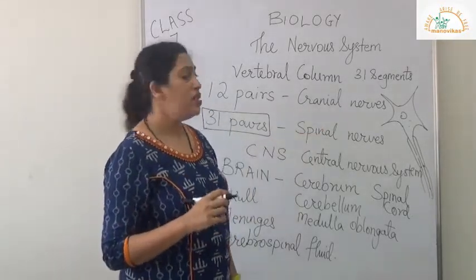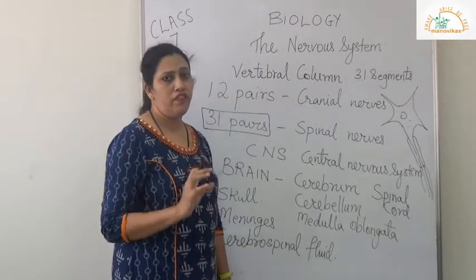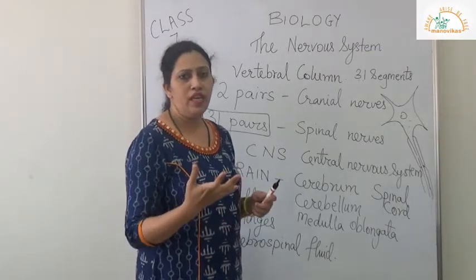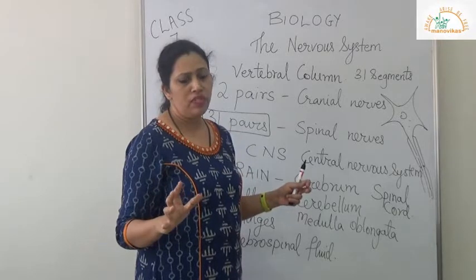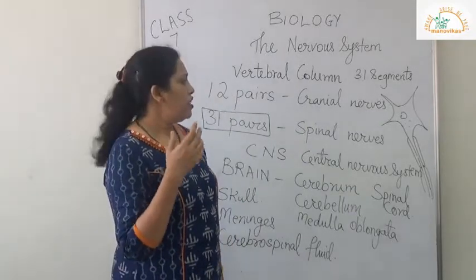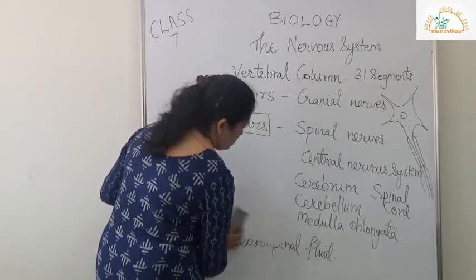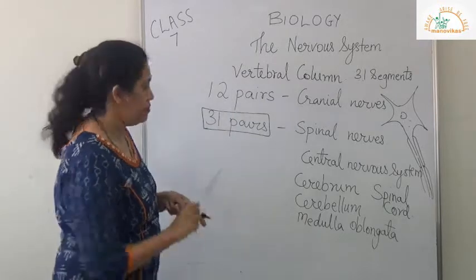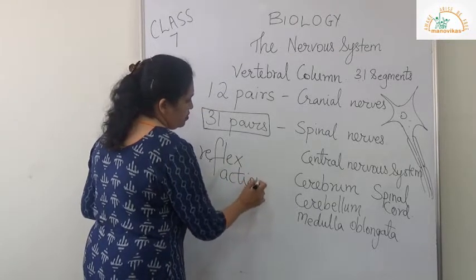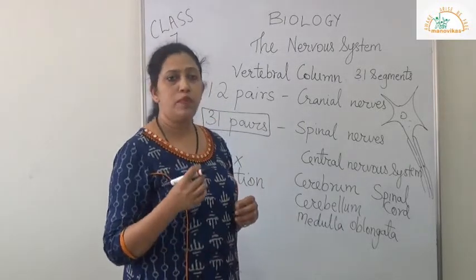Now the spinal cord has one more important feature: it also controls a special reflex action. What is a reflex action? It is different from what we feel, touch, see. Those are normal responses, which travel at about 150 meters per second in our body. In a reflex action, it is very automatic, quick, and sudden, a sudden response to a sensory stimulus.